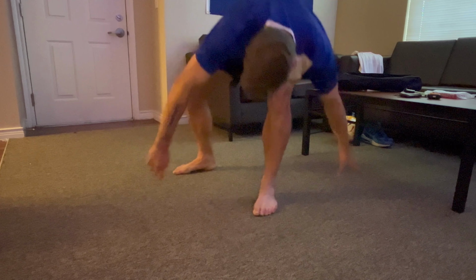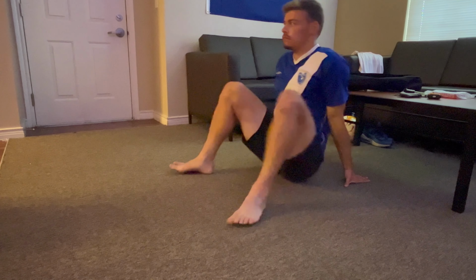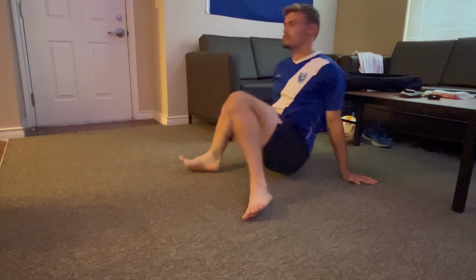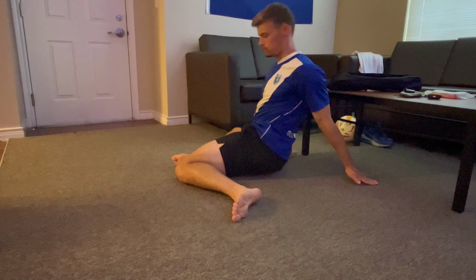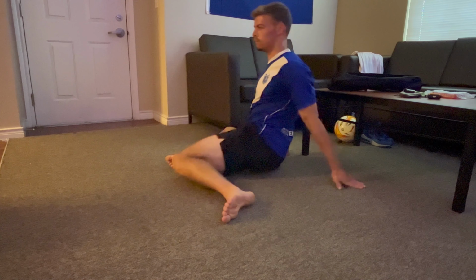Speaking of hips, final exercise I'm going to show you guys today. This is just a simple hip mobility drill or exercise. I like to do this before I warm up for games as well, but in this case, just going back and forth, holding it for a few seconds each time I kind of switch over my hips. But this is just a well-known good exercise for that.